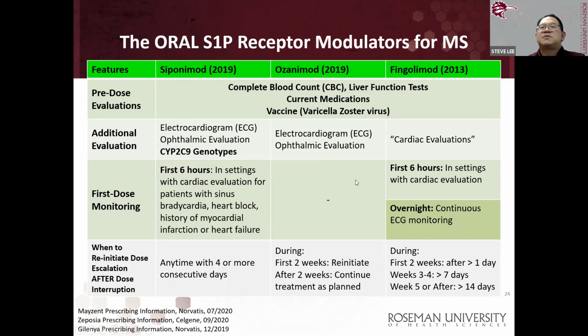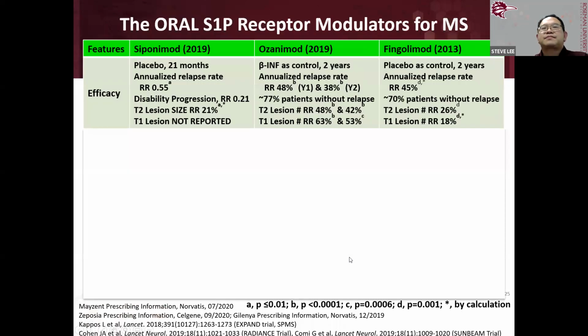And in the case of ozanimod, none of those is required. And there are also very specific instructions in terms of if the patient's medication dosing is interrupted. In other words, if they miss a dose or if they miss a couple of doses, what do we do? So there are also specific guidelines in terms of when to reinitiate these medications with the escalation schedule.